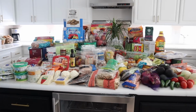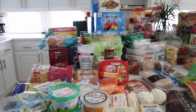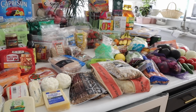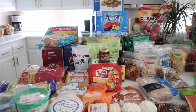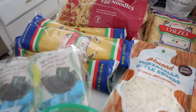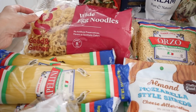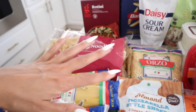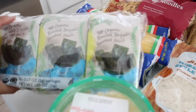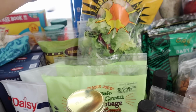Okay guys, today we got a lot to do. So I have a giant restocking I need to get done, and I guess I can go really quickly through the food. So basically what I have going on is I am low on some things like pastas and stuff, so I want to restock all of that in the pantry. I needed to restock snacks for the kids, and then I have a bunch of new recipes coming up.